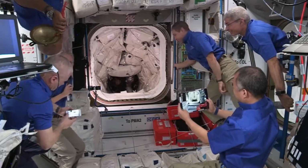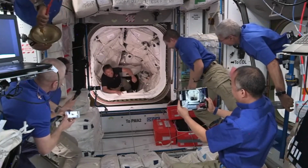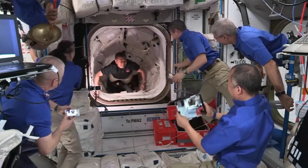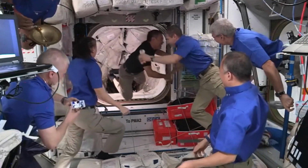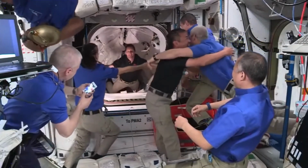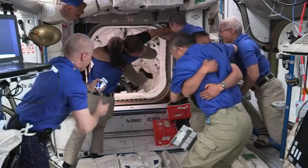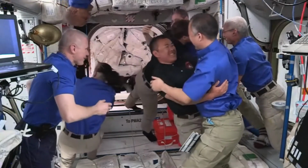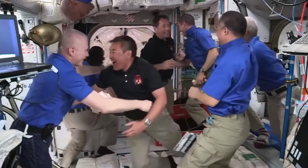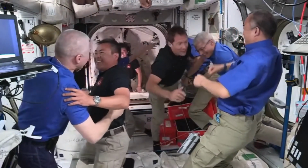Endeavour arriving. Got some confirmation that the crew is go for ingress, and you can see Aki is the first to ingress onto the International Space Station. And Gwyn Gwyn. Followed by Thomas Pesquet from the European Space Agency. Lots of hugs and smiles right now.